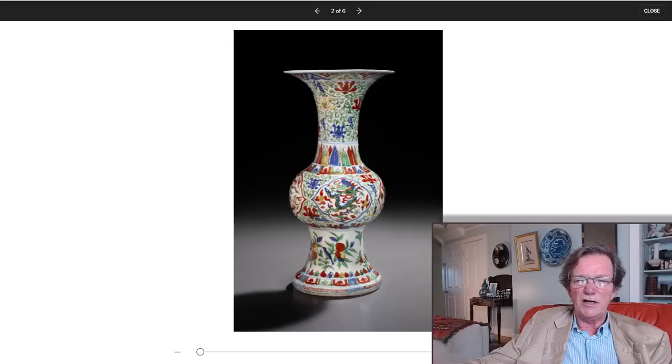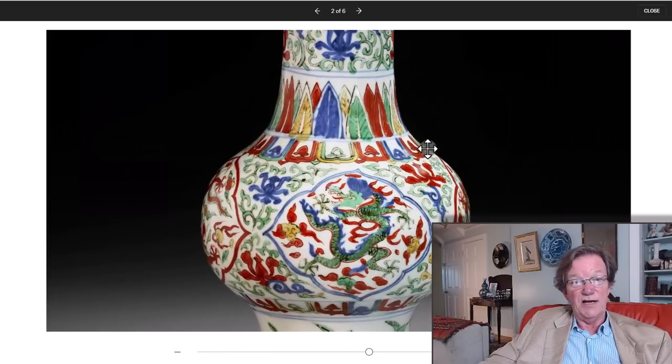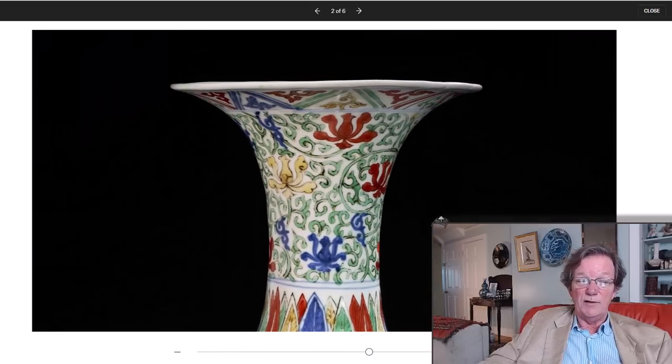was a few years ago at Christie's or Sotheby's, but they'd been reduced. They'd been cut down, which often unfortunately happened. This vase has not been cut down. It has not been drilled, and it is, because why would you?